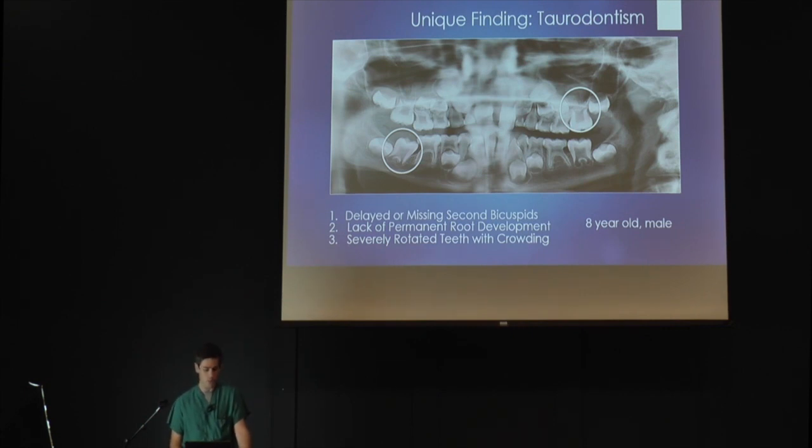But that's something we picked up on. About 25% of the x-rays seem to have this phenomenon.